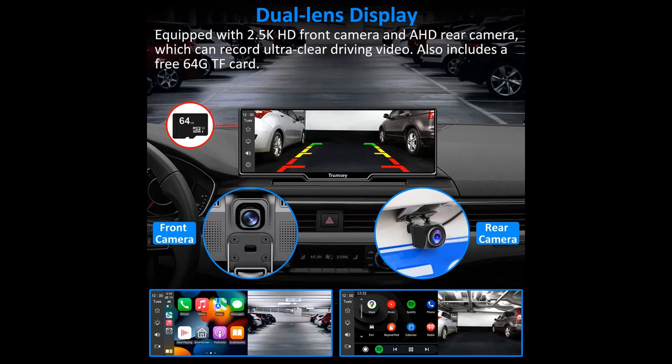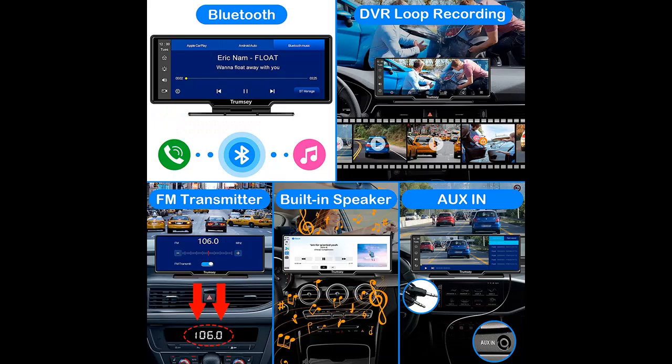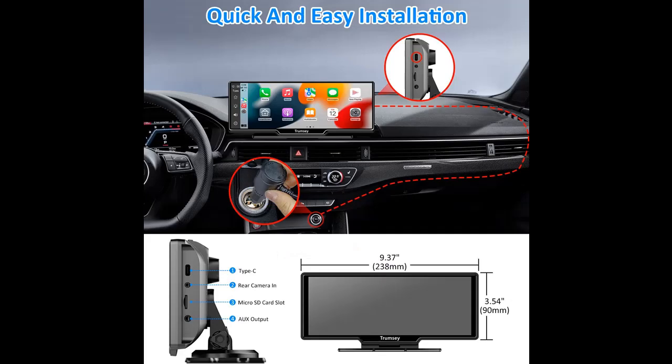Portable car audio receiver. The dashboard car stereo supports wireless CarPlay and Android Auto. After connecting the Bluetooth and Wi-Fi, you can access your smartphone functions such as play music, map navigation, voicemail, calls, notifications, messages and more via voice control. Safe driving and HD loop recording.